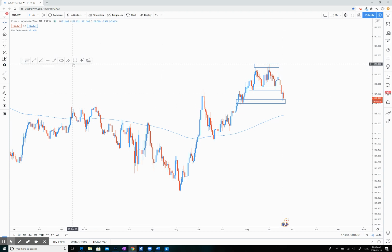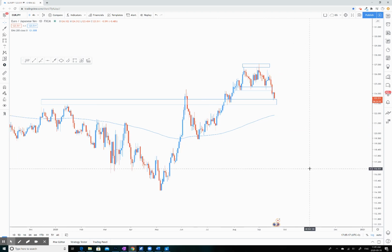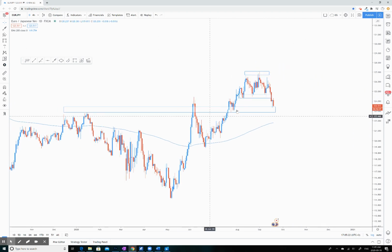Also, if you were to drag this over all the way, which I will do, you can see that it was respected here as well. We'd obviously have to move it down a little bit, but this would be considered in the same zone. It's in the same area, okay? We could just drag down to include that wick, and then you're going to see price hit it perfectly. So with zones, I'm not overly picky about where I place them because it's just an area we're working with anyway.